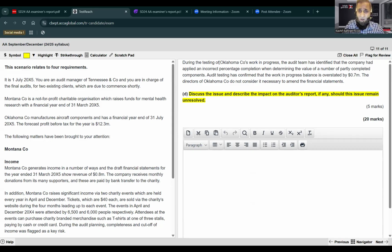During the testing of Oklahoma work in progress, the audit team has identified that the company had applied incorrect percentage completion while determining the value of a number of partly completed components. So the percentage stage of completion was wrongly assigned to the work in progress. Audit testing confirmed that the work in progress balance is overstated by 0.7 million. The directors of Oklahoma do not consider amending the financial statement.